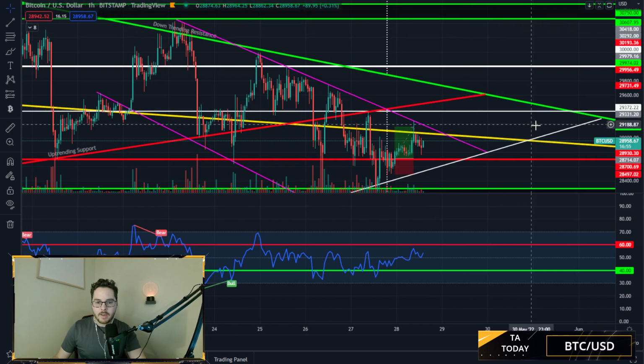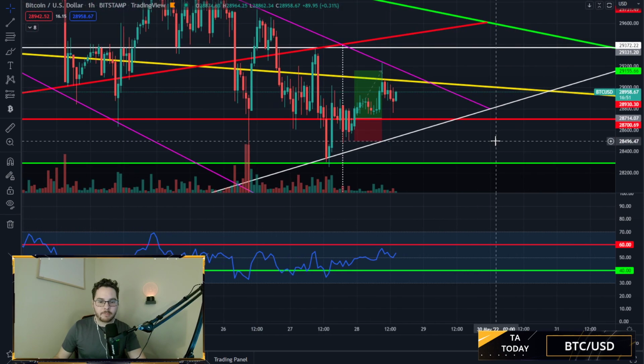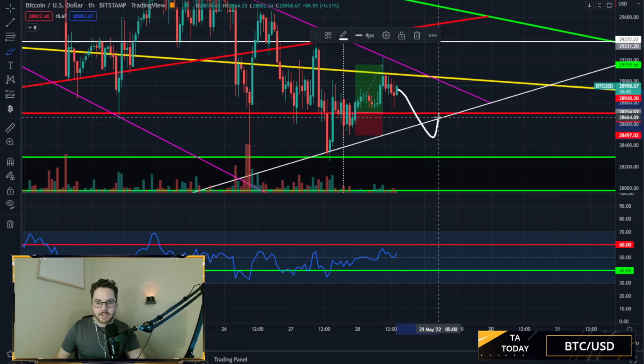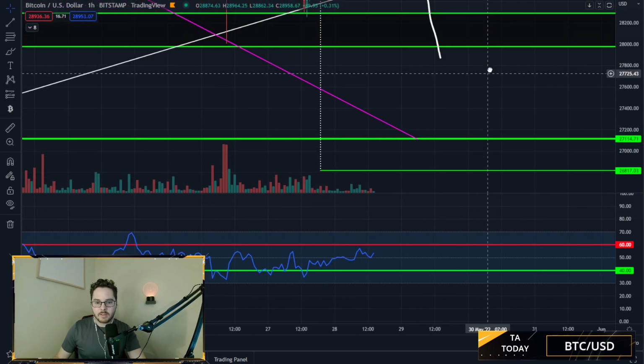So what I would recommend is trying to stay away from any trades until you see either the drop below and a confirmation rejection, and then enter a short here with your stop loss in place around here, and ride it out as much as you can, and then take profits along the way.